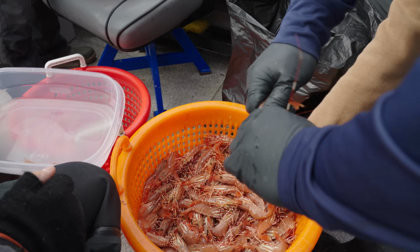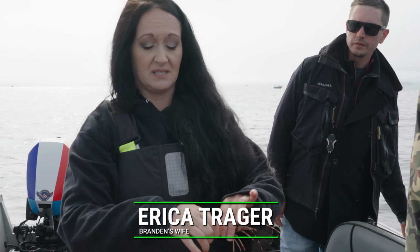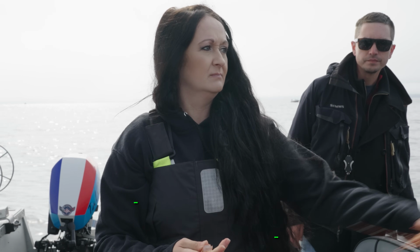It's really important that you remove the heads as soon as you get them. Otherwise the meat gets very mushy, and it kind of gets a black dye in it. Yes.